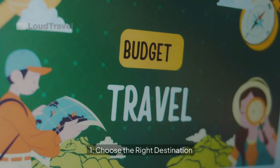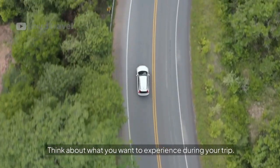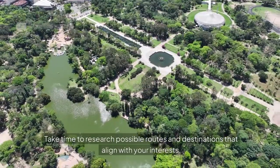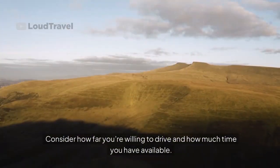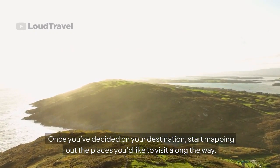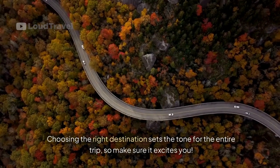1. Choose the right destination. The first step in planning your road trip is selecting the perfect destination. Think about what you want to experience during your trip. Are you looking for stunning landscapes, historical sites, or vibrant cities? Take time to research possible routes and destinations that align with your interests. Consider how far you're willing to drive and how much time you have available. Once you've decided on your destination, start mapping out the places you'd like to visit along the way. Choosing the right destination sets the tone for the entire trip, so make sure it excites you.